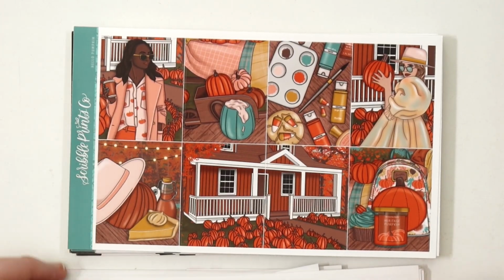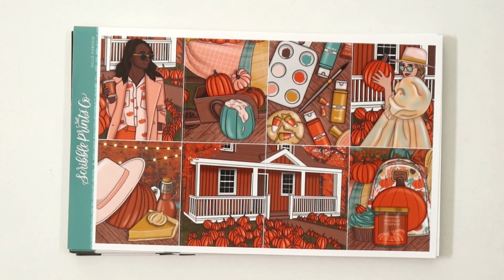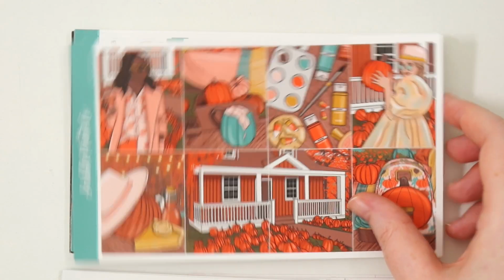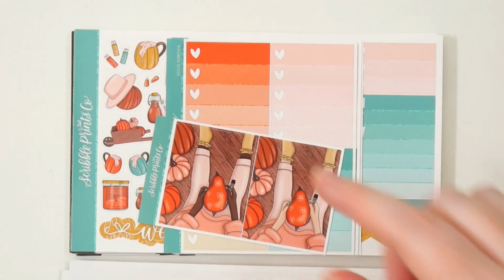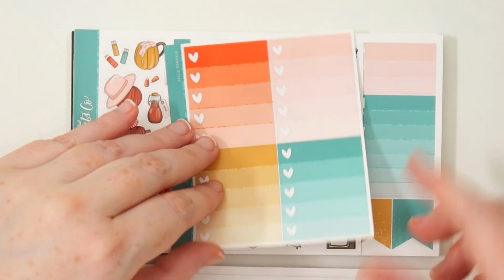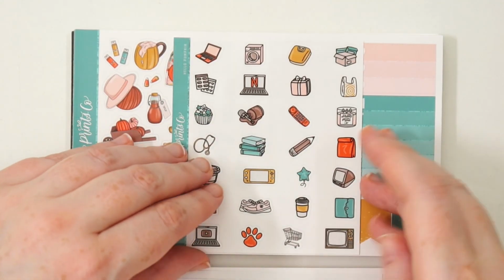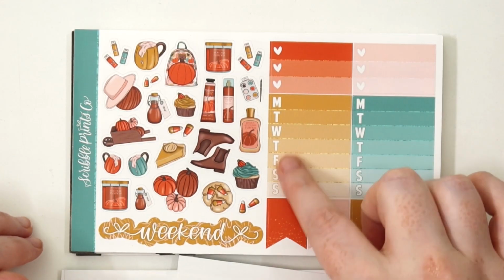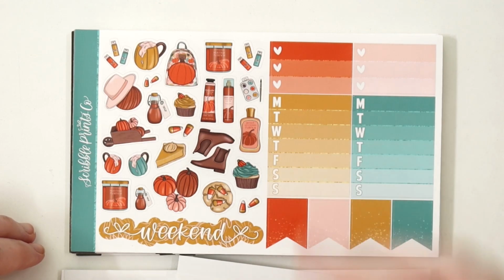Super cute. And then I picked up Hello Pumpkin, which is a super bright Halloween set. This one is from Painterly Gal, I think her name is. And I just thought it was super fun. It might end up in my work planner, so I did get the ombre heart checklist, but the colors are so bright and fun. I do love this teal with this orange. And then you have this weird color.